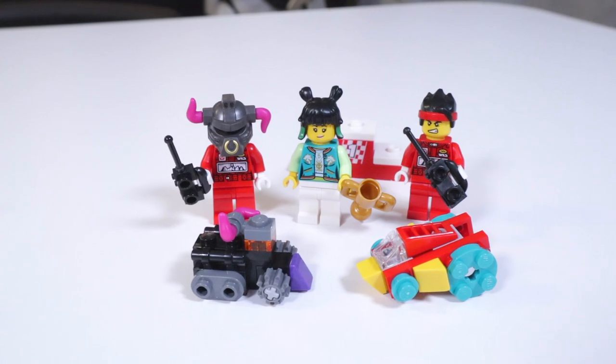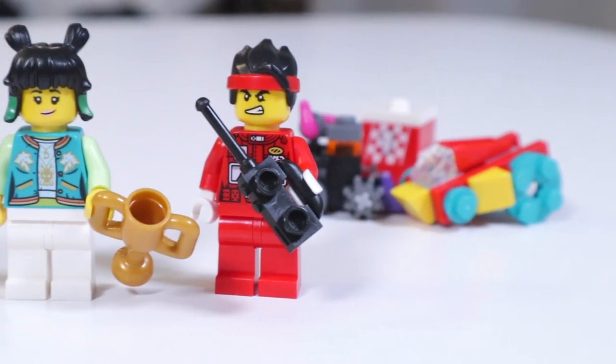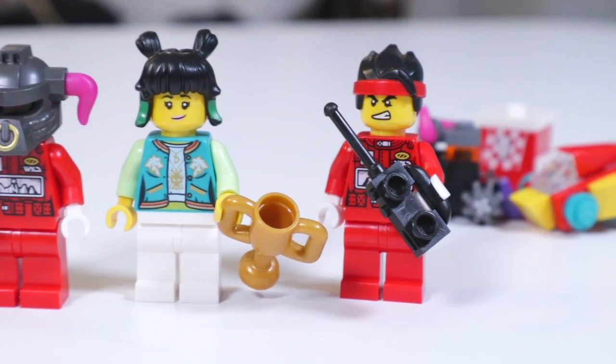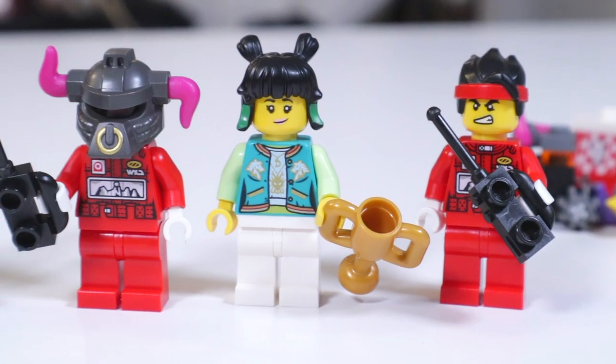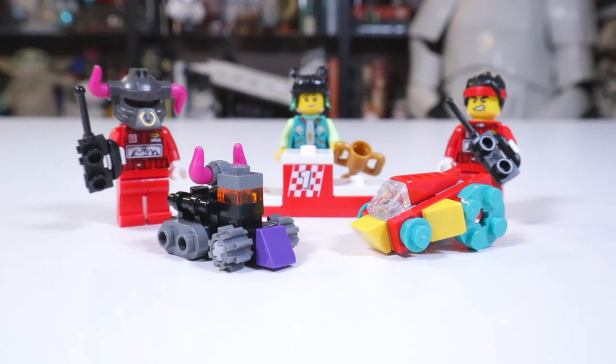Next up is Monkie Kid's RC Race. This set was 13 bucks, has 57 pieces, and something exciting here, this is the first Monkie Kid set that I own. And that worries me a bit, because I was looking at other Monkie Kid sets, and there are a lot of them at this point. And they're big sets, and they look very cool, and that would be a very expensive new theme to get into, so for now, I'm holding off.